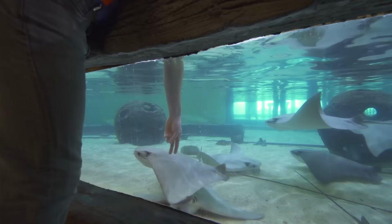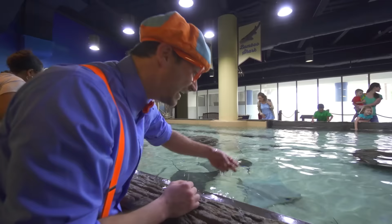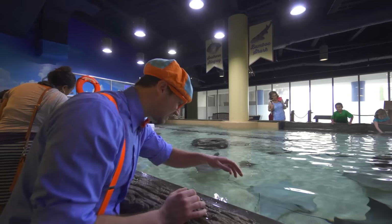I didn't quite get him. Oh, here he is. I touched him. And he's really soft. And it kind of has a little mucus type of feel, really slippery. Oh, look at that one. Hey. Look. It's a sea turtle. Hi.